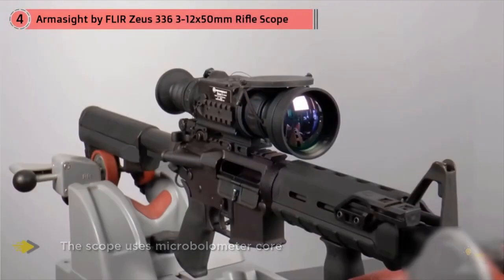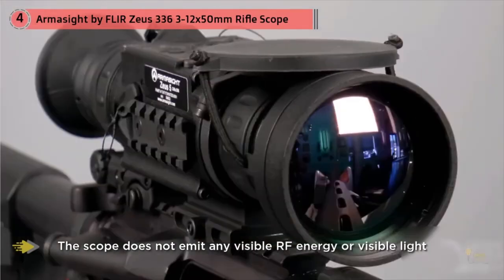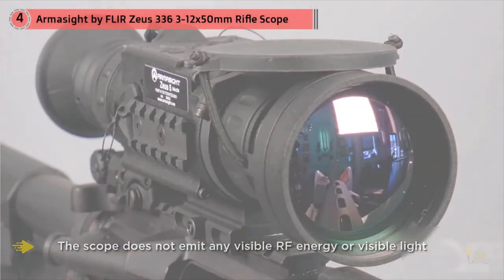The scope does not emit any visible RF energy or visible light. This makes it easy to hide and not let the target know you're using a scope to mark them down.